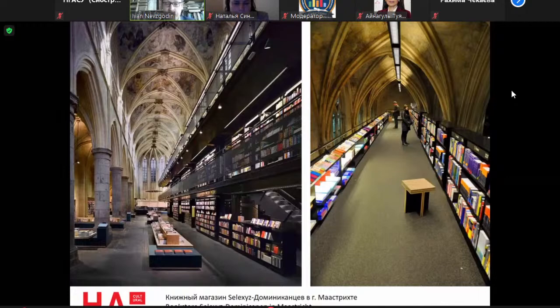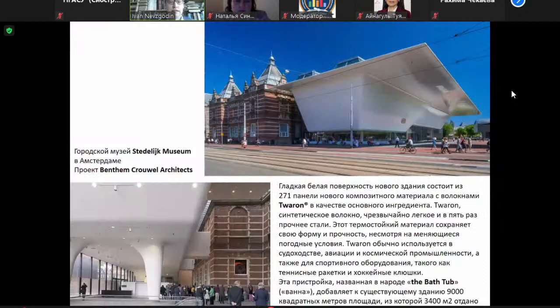but some are even converted to a bookstore, and this is a very beautiful example of a bookstore in an old church in Maastricht. This bookstore was also nominated 2 years ago as the most beautiful bookshop in Europe. It's how we try to adapt the architectural quality to nowadays needs.